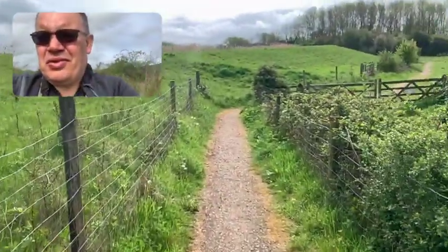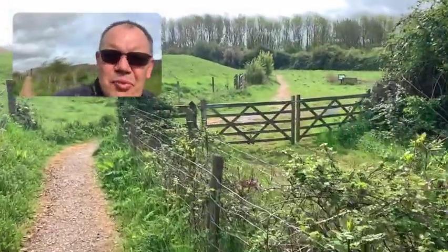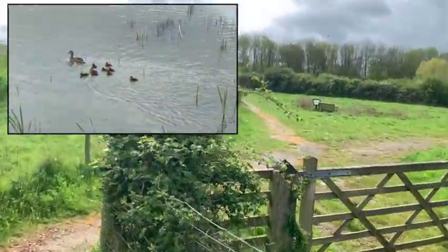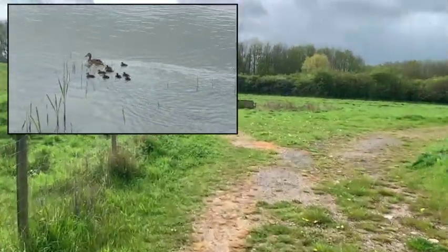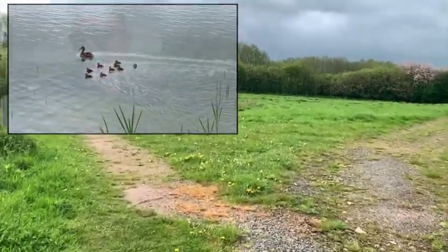It was all going so well up to this point. I have no idea why the microphone stopped working. What I was trying to tell you at this point was that the ruffs didn't turn up, I didn't see a ruff, and I didn't see a whimbrel either. But sitting in the hide was still quite good fun, and I did manage to get some footage of this duck and ducklings.